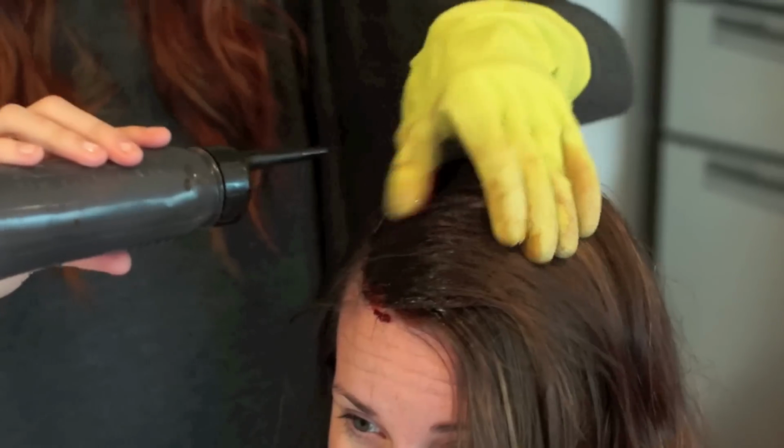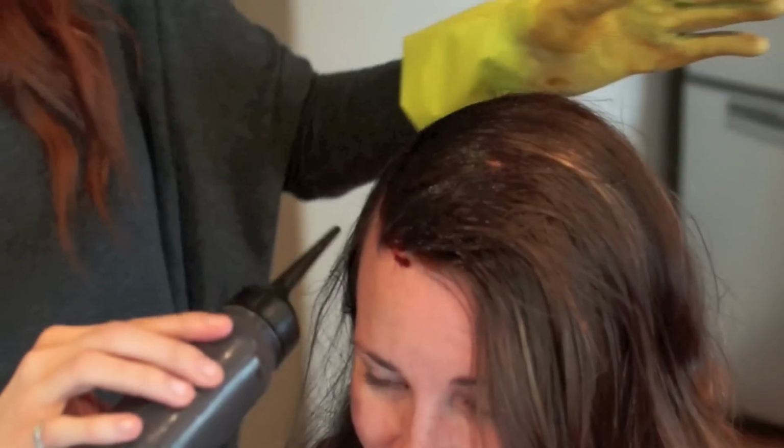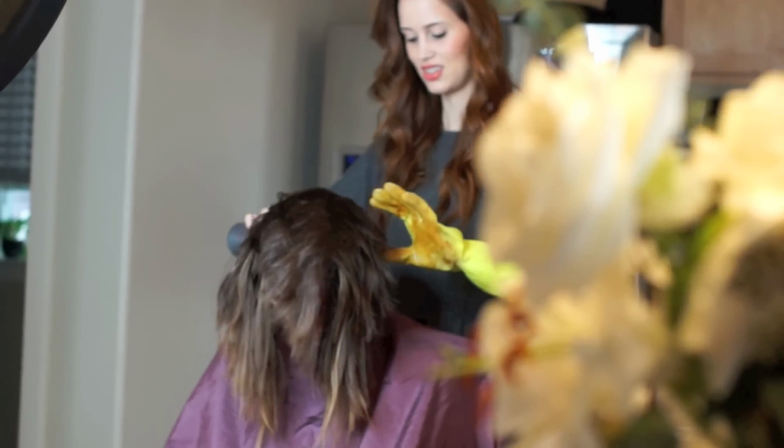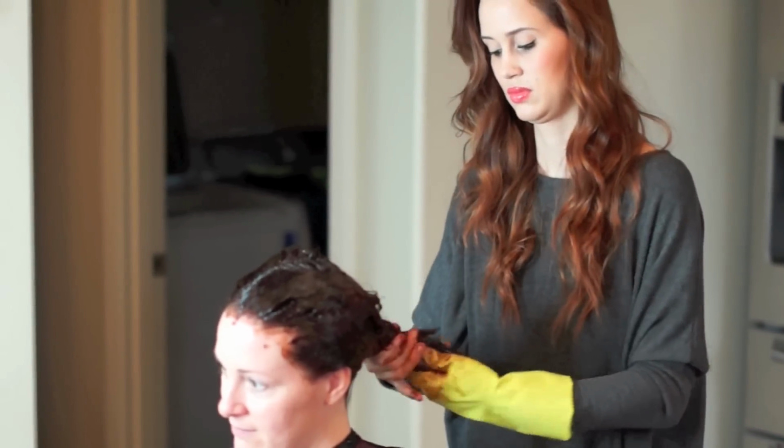To get this chocolate brown, I'm actually using Paul Mitchell, which is a professional brand. And the nice thing about using a demi-permanent color is that it makes the hair shinier and it's not as damaging to the hair. If you're going to use a permanent color, it's way more damaging. So I would definitely recommend using a demi-permanent. It won't last as long as a permanent color, but it's just healthier for your hair and it makes it so shiny. That's what I love about them. So that's what we decided to use, and I think it looks beautiful.